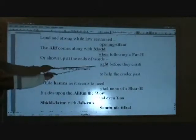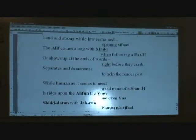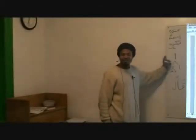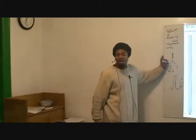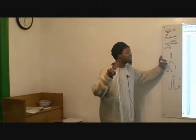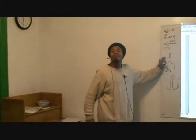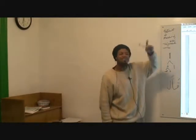Or it shows up at the ends of words right before they crash. Let me develop a principle here. The principle here is when I give you a rule, that's the rule. Then afterwards you memorize the exceptions. Okay? You understand that? So that is the rule. The rule is that alif comes after mad. The exceptions are two. Or shows up at the ends of words right before they crash. Everybody say amanu. Amanu. Now think in your mind. Amanu. After that wow, there's an alif.